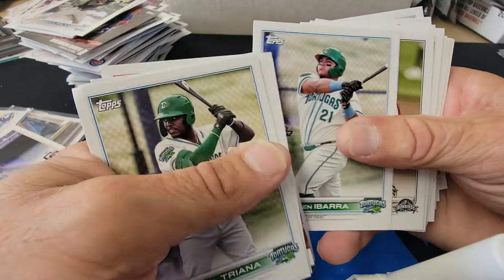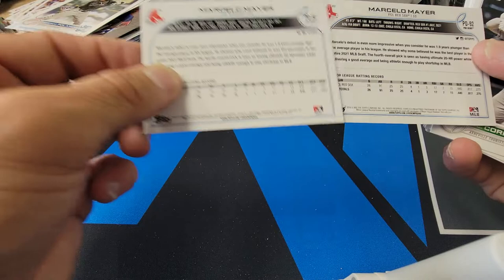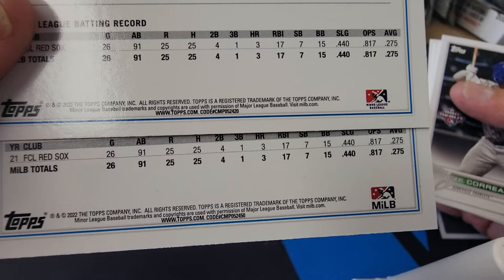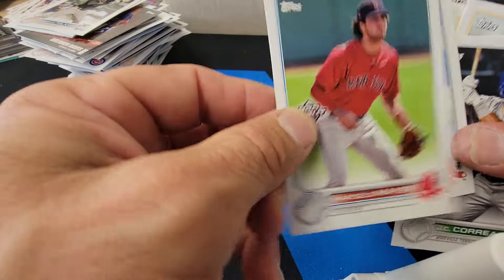Another Marcelo Mayer. What? Is this one going to be a short print? Ooh, it is a short print. I think I got one that's a short print right here. Hold on. Yeah, one of them is a short print. Marcelo Mayer. See these two cards right here? The one on my right is a short print.